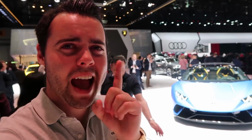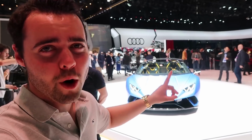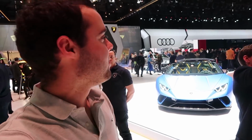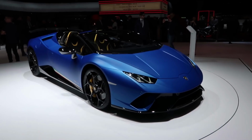The only thing I wish they had done with the Performante Spyder is had a roadster top. If it was a Performante Roadster, it would be more appealing. It would be a lot lighter. You'd remove the carbon fiber pieces like the Aventador Roadster, but this is a little more practical. It does truly look stunning in this color.